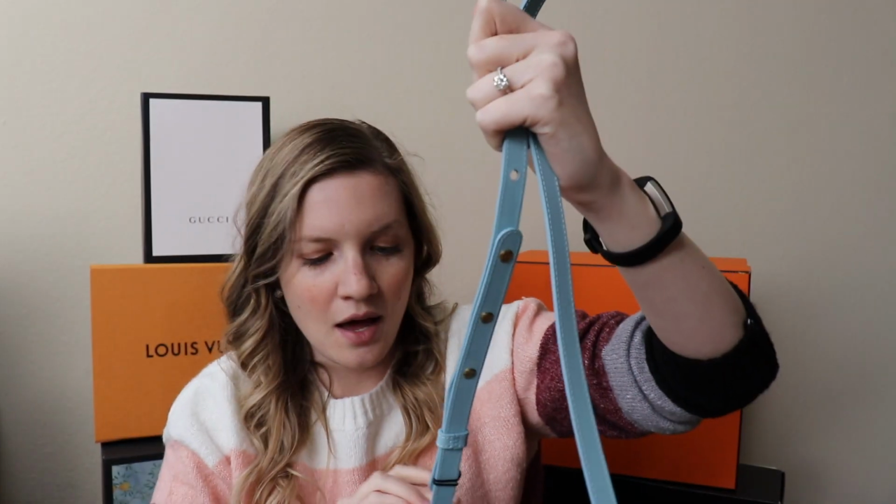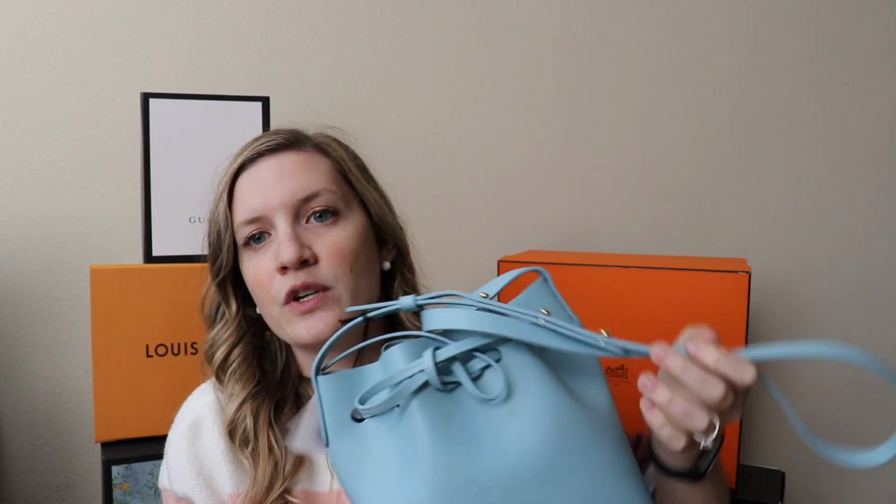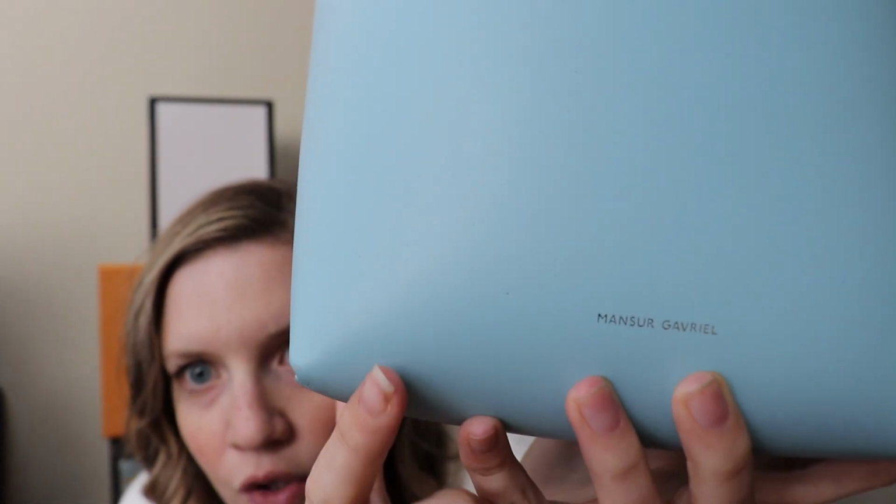It is their sky blue color, which they still have out this season, and they also have a bit more of a gray blue, but honestly, I'm a color person and I can barely tell the difference. This bag is in great condition. It does have a little scuff on the corner, which I think is just how they hang them at the sample sale. They hang them in a way that they hit against each other.